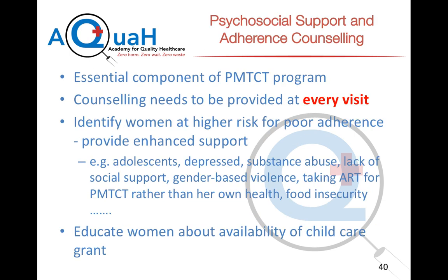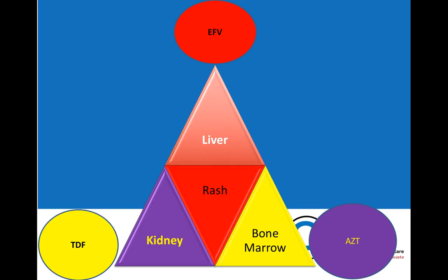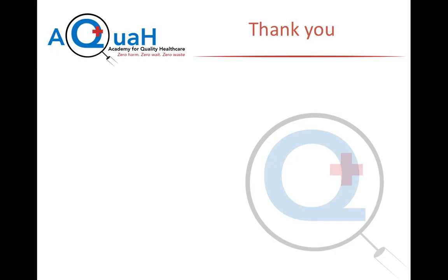Okay. Women need to be supported throughout the pregnancy, after the pregnancy, and in between their kids. PMTCT interventions only work if they are adhered to and when there is effective support. Remember, the drugs we provide in pregnancy are toxic, so we need to monitor the kidneys. That's why we have to do a creatinine level. If they are on AZT, we have to check their HBs. If they are on efavirenz, we need to monitor their liver and rash. Especially when they are on nevirapine, we have to really pay attention.